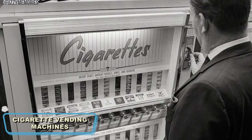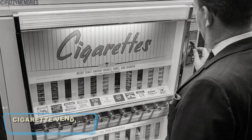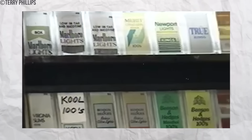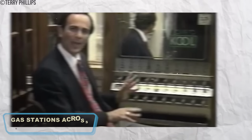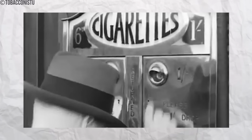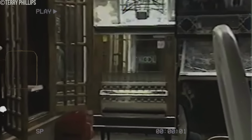Cigarette vending machines first emerged in the early 20th century, with their popularity soaring in the 1950s. Found in public places like bars, restaurants, and gas stations across the U.S. and Europe, these machines allowed customers to purchase cigarettes with just a few coins. Major tobacco companies like Philip Morris and R.J. Reynolds helped promote these machines as a convenient way to increase sales.